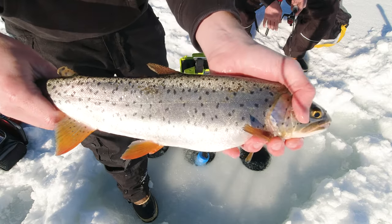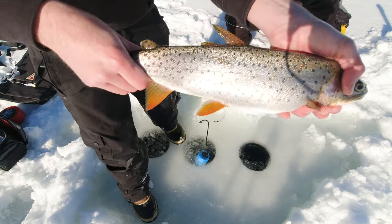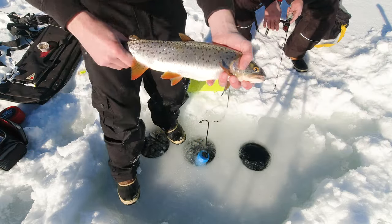All right, guys, we finally caught another beautiful cutthroat trout. Pretty orange fins, nice and chunky. Let's let him go.